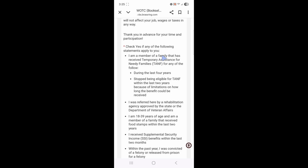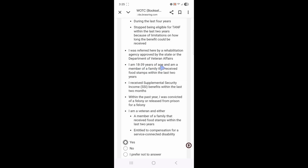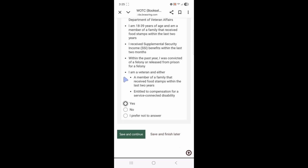Your family has gotten welfare. That's temporary assistance for needy families, either during the last 4 years or they stopped being eligible for welfare within the last 2 years because of limitations for how long it could be received. You could check yes if you were referred here by a rehabilitation agency, if you are 18 to 39 years of age and are a member of a family that's received food stamps within the last 2 years, you've received supplemental security income within the last 2 months, you were convicted of a felony or released from prison for a felony, or you're a veteran and either have a member of your family that received food stamps or are entitled to compensation for a service-connected disability. You can click yes, no, or prefer not to answer. None of these apply to Jane Q Public, so we'll click no.